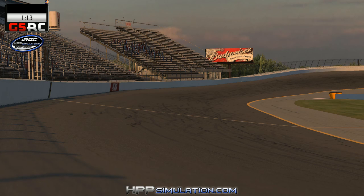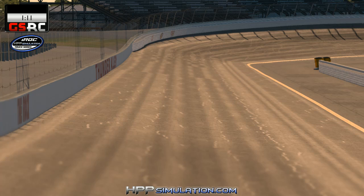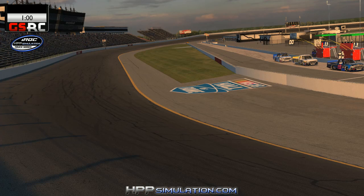Alright, so that is a lap around Rockingham Speedway. Well, a couple of laps around. You see the clock in the top left corner of your screen. That is counting down the time left in the 1 hour and 30 minute practice session. No trucks on track right now, as they're all having a drivers meeting ahead of just a 5-minute qualifying session, where each driver will have 2 laps to put on their best time.